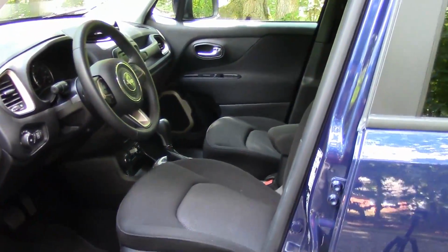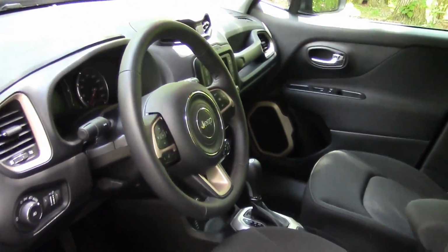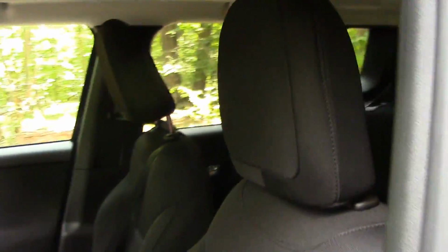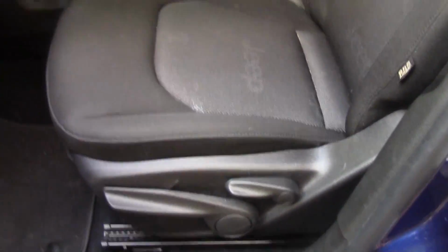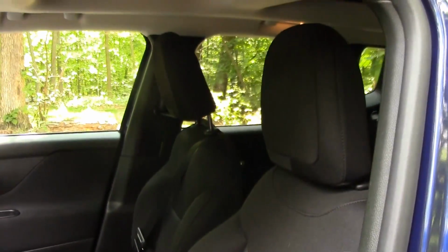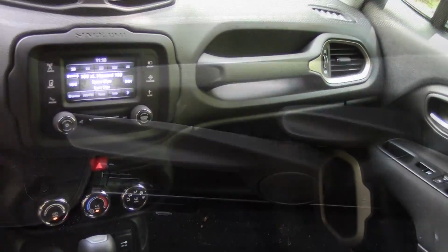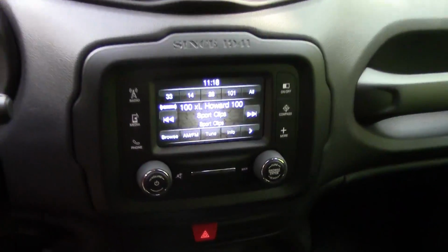The bold theme, thankfully, doesn't really carry over to the interior. It's actually a nice layout all around. I do like the Jeep logos inlaid into the seat here. Very nice to have those. And the seats are actually very comfortable and supportive, if not too luxurious. You get just manual controls for them. But still, it's got the tech you need in all the right places.